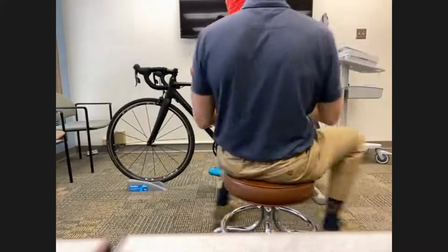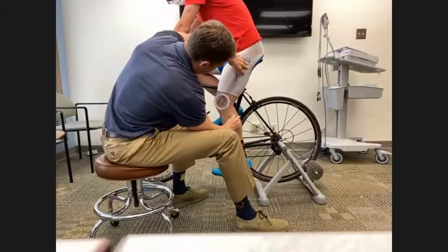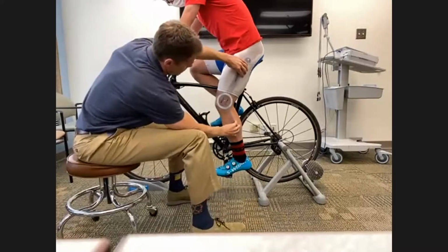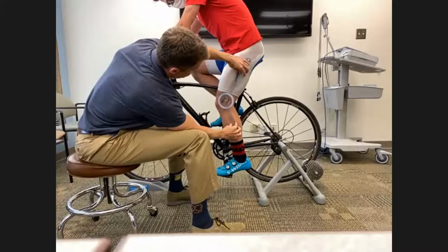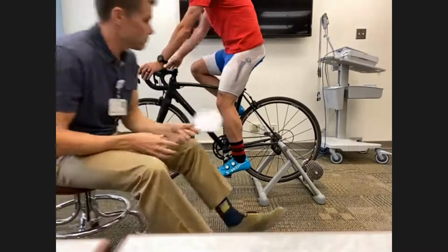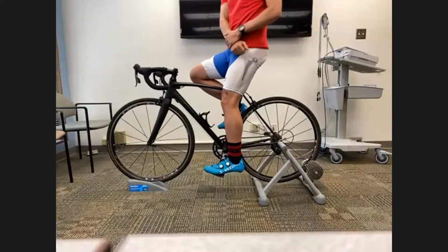Yeah, there we go. So at 6 o'clock, he's right around 30 degrees. So again, close to where he should be, according to the suggestion.